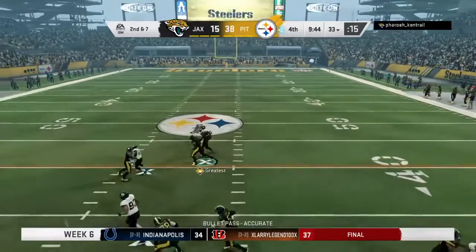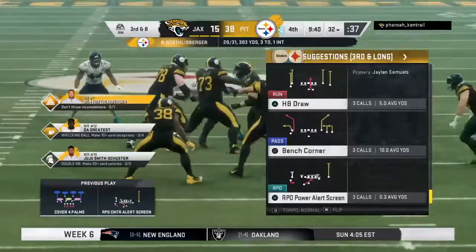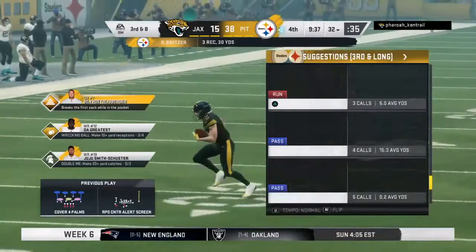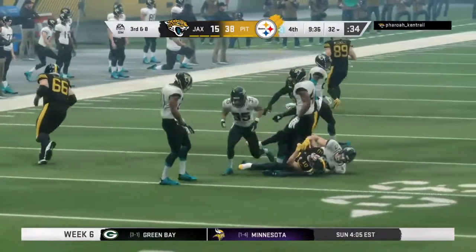A quick throw into the hands of Switzer, and he'll lose yardage. Brought down at the 32. It'll go as a loss of a yard, and it'll set up 3rd down. A pass for negative yardage, obviously no good.